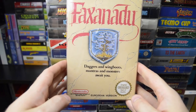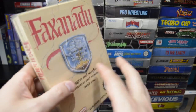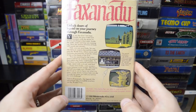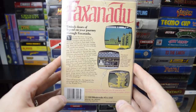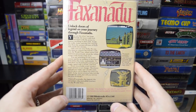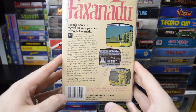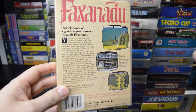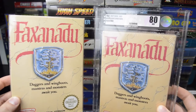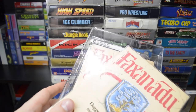Then we have Faxanadu. Again, kind of made in the same vein as Zelda 2, Adventure of Link, with the side-scrolling adventure with some light RPG elements. And yeah, this is also one of the games that I had as a kid, where I was kind of over my head, but I was just enchanted by it. I really wanted to go and talk to all the people, and it sparked my imagination, the world tree and everything. This is really a fantastic game, and this is the only NES game that I have VGA graded. And yeah, it's going to stay that way, but of course I have one opened game for playing purposes.